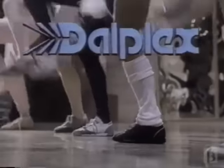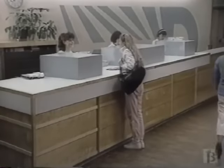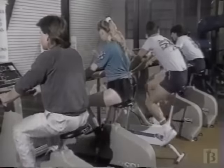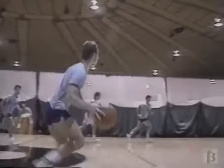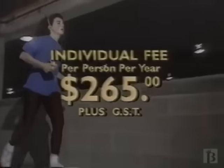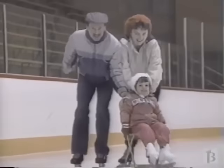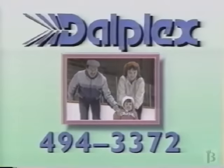Get in shape. Be sharp. Follow the leaders. To Delplex, the full-service fitness center with something for everyone. Delplex has aquatic squash and racquetball, weight training, and much more. From recreational sports to intense competition, there is something for every member of the community. One-year individual memberships range from $145 to $265. Family and group rates are also available. Step into fitness at Delplex, your full-service fitness center.